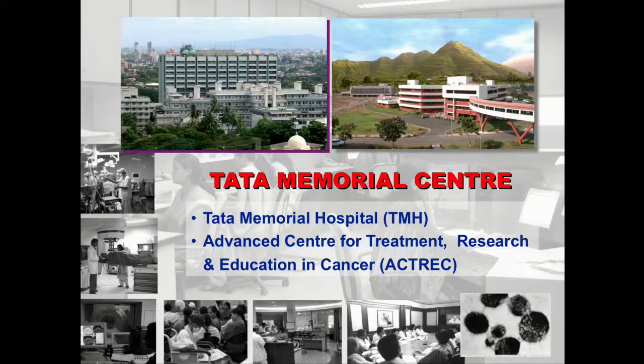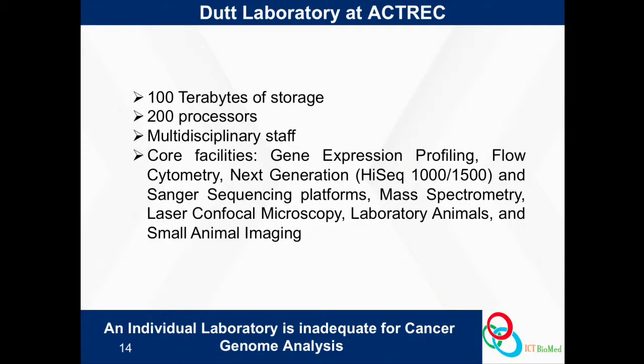Moving on, this is the third slide. I wanted to start with a very brief introduction of the capacity or the resources that we have already built up over here in the past 4 years of my being a part of the Tata Memorial Center. So now we have a capacity of supporting around 100 terabytes of storage with about 200 processors, with 2 GB machines and 512 GB machines. And so, in principle, we are satisfactorily placed to proceed for a genome-wide analysis of higher order.